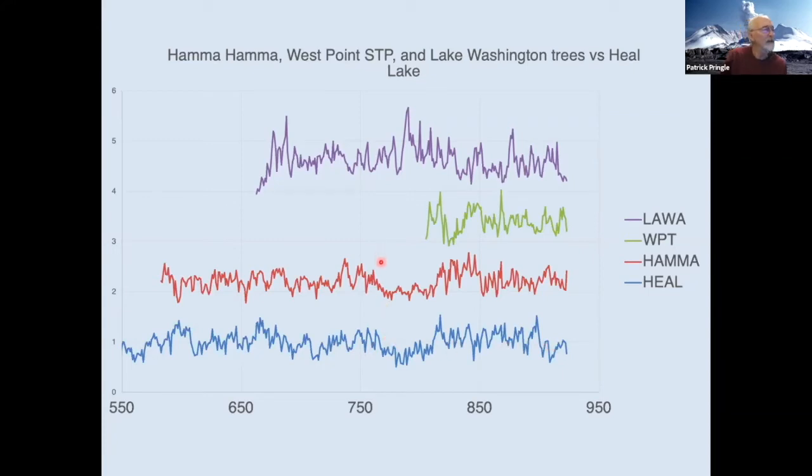And I think one thing that really stands out, the red curve here is the trees we looked at by the Hamma Hamma River. And especially what shows up is this mega drought here between the late 1770s and the 1810 or so. And you can see it both in the Heel Lake tree ring record and in the tree ring record over by Hood Canal there. In fact, you can see a couple other sort of dry times as well.